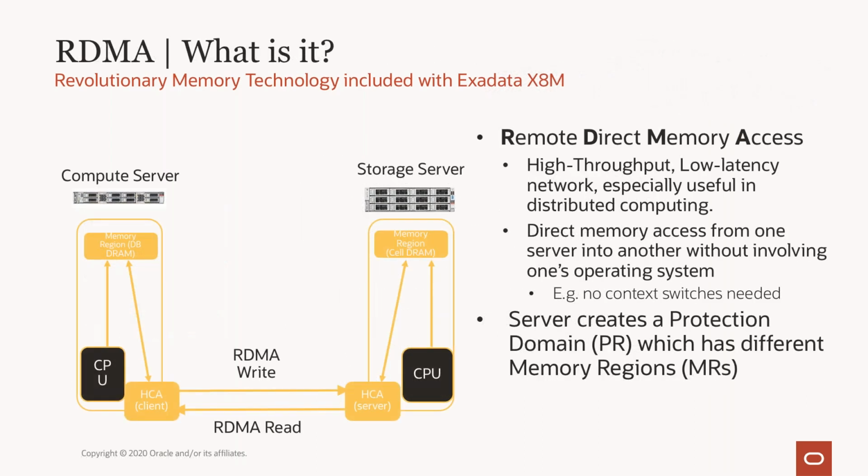Now the other technology I want to talk about is something called RDMA. RDMA stands for Remote Direct Memory Access. It's a network technology that allows you to directly access memory on another server. So you get a high throughput, low latency network useful for distributed systems. In the picture you see over here, I have a compute server that wants to read data on the storage server. So it does this RDMA read.